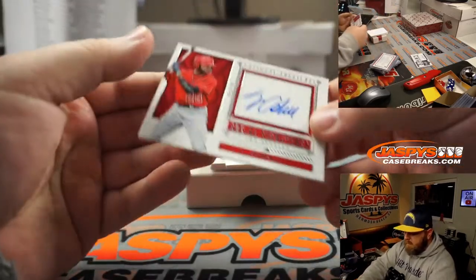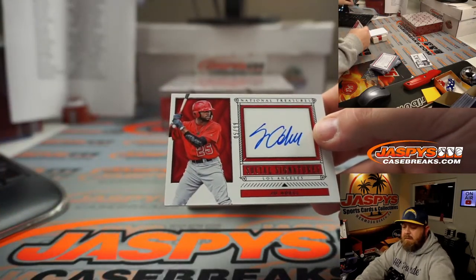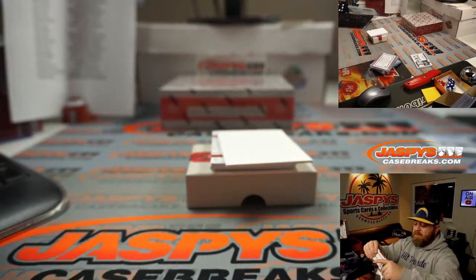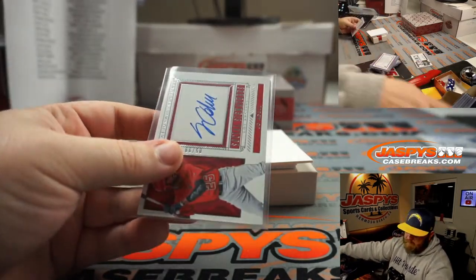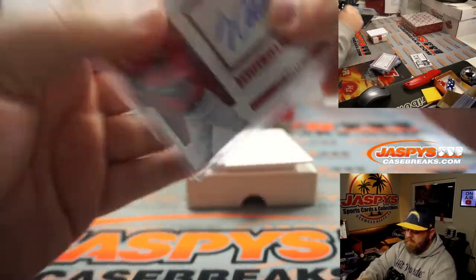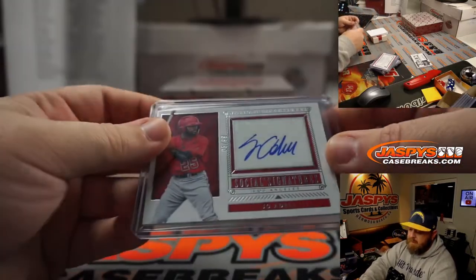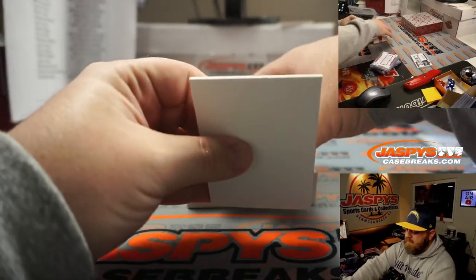And Jo Adell, social signatures, 5 out of 99, for the Angels, Michael Futrell. Now rookie. Social signatures are supposed to put like their Instagram or whatever they want in there. Not all of them really followed through with that, but nice one there. I'm a big fan of his.